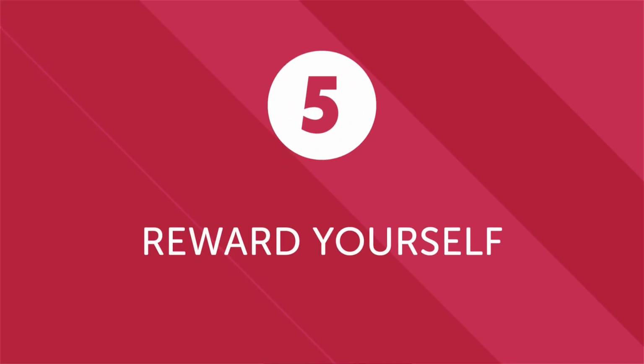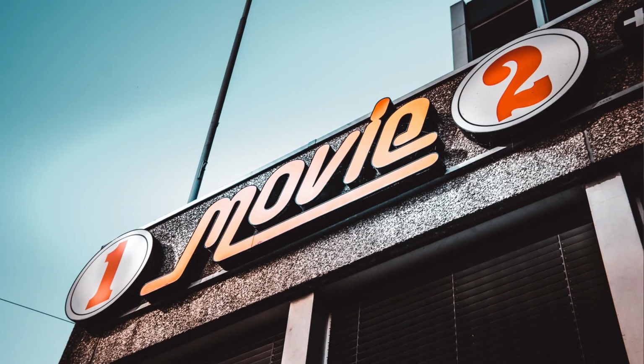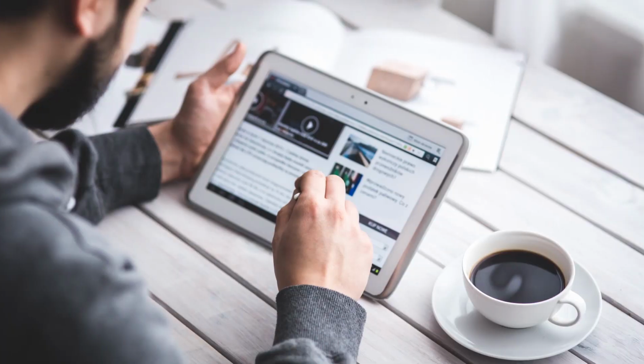Number 5. Reward yourself in your target language. At the end of a busy day, we all love a little relaxation and me time. One of the most enjoyable and effective ways to develop your language skills is to kick back and enjoy the language while doing leisure activities. Whether it's listening to music, watching a movie or TV show, reading a book, or even enjoying a good online video binge, even spending just an extra 30 minutes a day doing something you love in your target language can yield some serious long-term results.